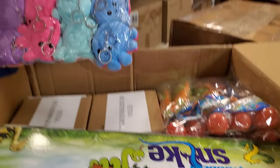Garden gloves. This will go great with our garden aprons. Yep. So we've got all different colors. I think there's another stack down there. Is there? Yep.